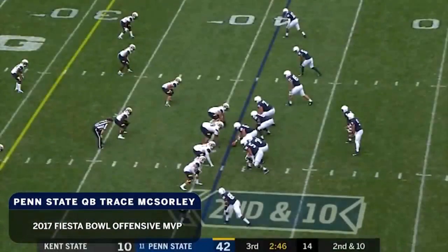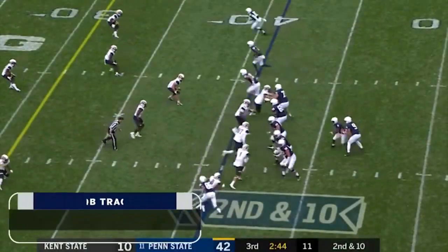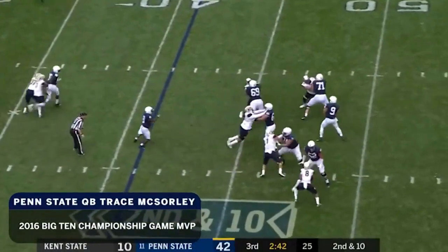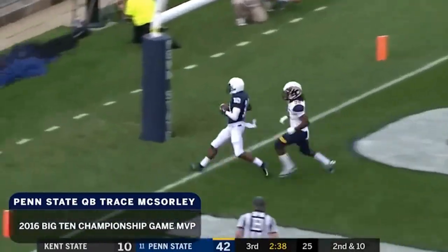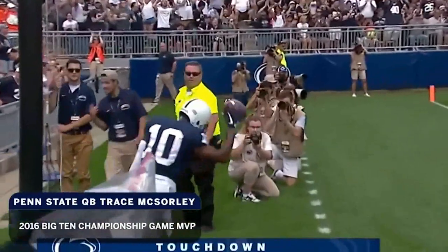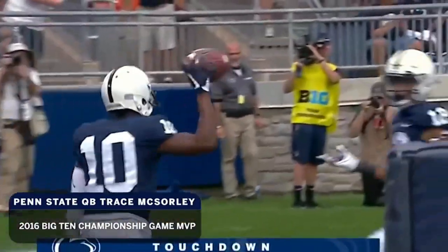Little post. It was like Billy Gibbons of ZZ Top in his younger days. McSorley looping it long. It's caught. Touchdown. Brandon Polk, 41 yards.